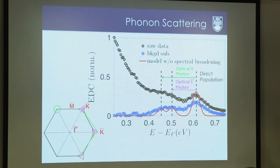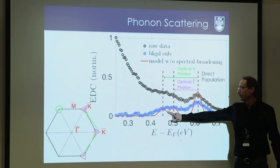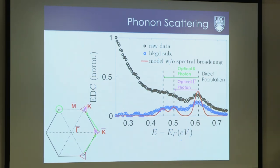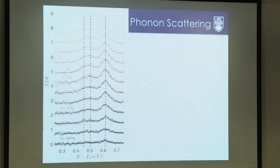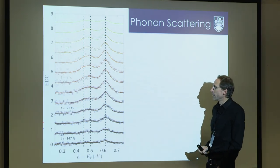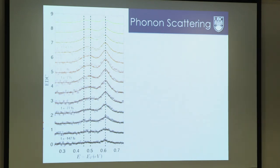And we know this from band calculations that have been done on graphene previously. So what about this poor resolution? Well, not poor resolution rather, but the fact that the model shows a sharper feature. This model is without, as mentioned, the spectral broadening that happens in the photoemission process itself. When you include that and then plot it as a function of time delay, it matches up quite well with our results. So we're fairly confident that this is really a first measurement of the phonon scattering in graphite.